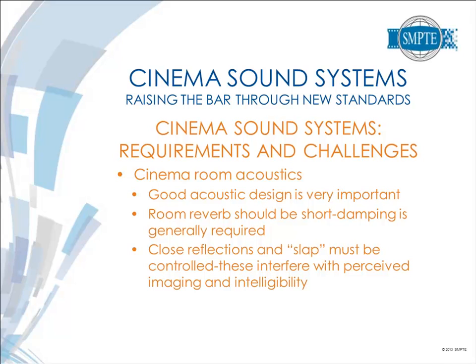The cinema room acoustics are a big part of what happens because you're putting all this sound out into the room, but what the room does with it is extremely important. It's very important to design the acoustics in the room from the very beginning for cinema and to make it work right. The room reverberation should be short. You generally have to damp the walls and floor and do some treatment to the room. You have to be very careful about the close reflections and the slap sound that can happen in rooms. These interfere with the perceived imaging of what's coming at you and also the intelligibility of what's coming at you.